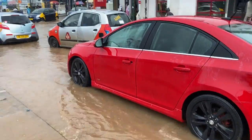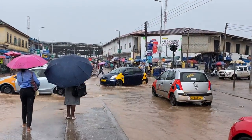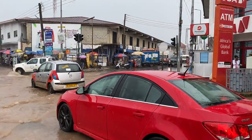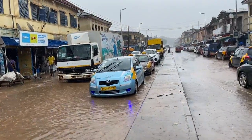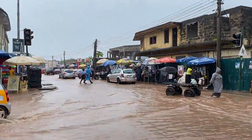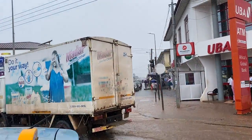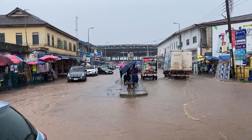Parts of Takoradi are flooded, especially the UBA bank area. Then we also have the Takoradi Zenith Hotel area, and the Takoradi Superstar Hotel area.